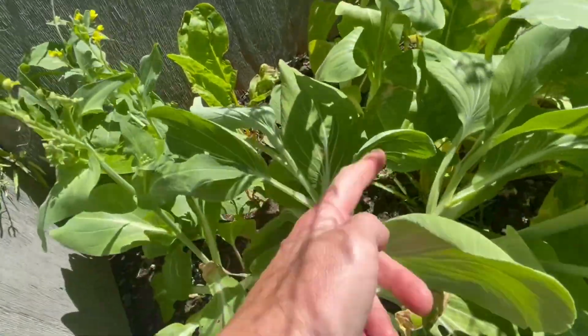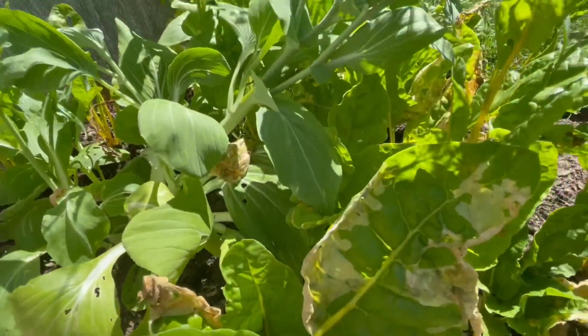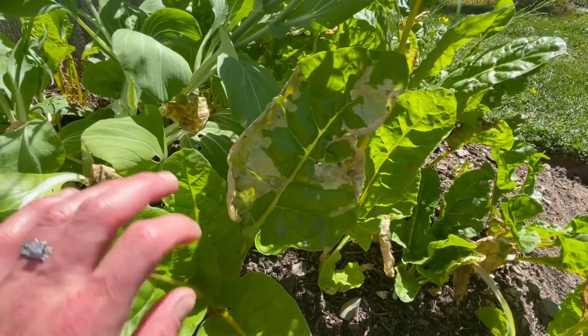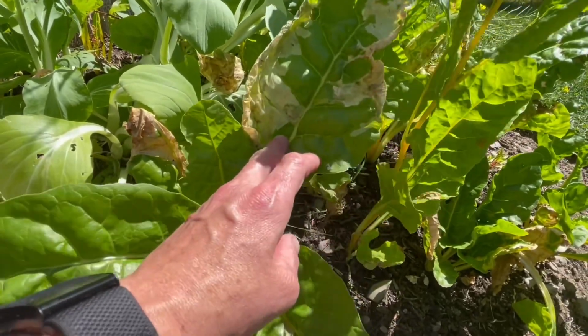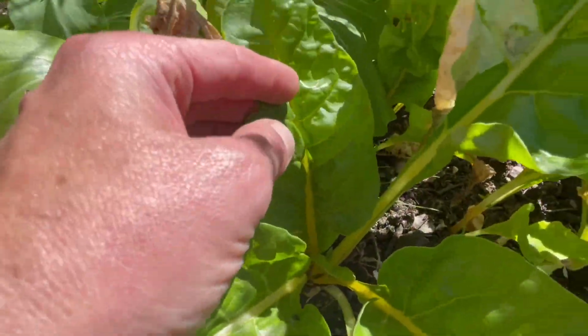And these leaves down here I'm still pulling off and stir frying and using. Again, Swiss chard, some sort of blight. But I've had this before and it seems like the first few leaves get it, and then after that, the rest that it grows seem okay.